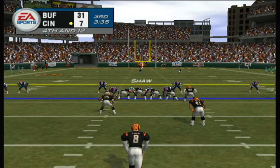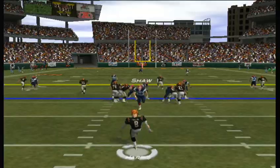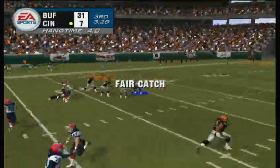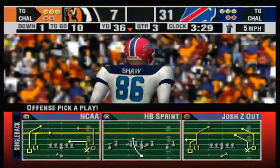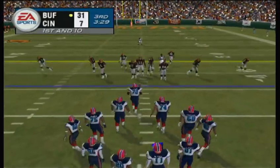Shaw is back to receive this kick. Here's the punt. He's waving for the fair catch. That's a good job of getting downfield by the cover team to force the fair catch. So they have first and 10 here.